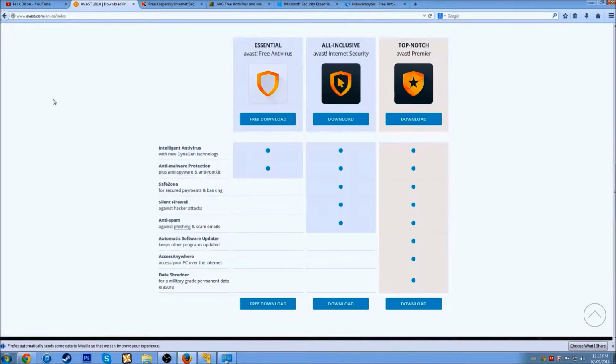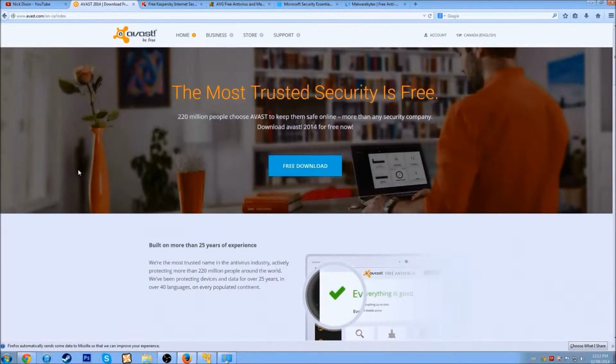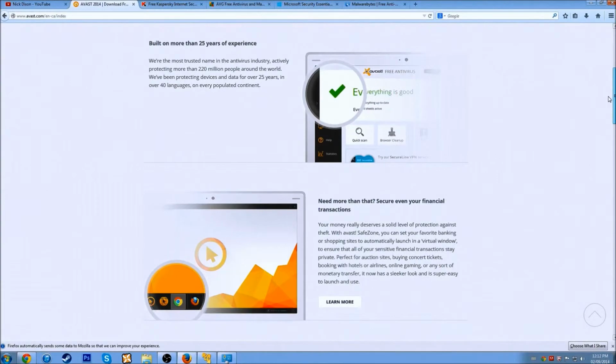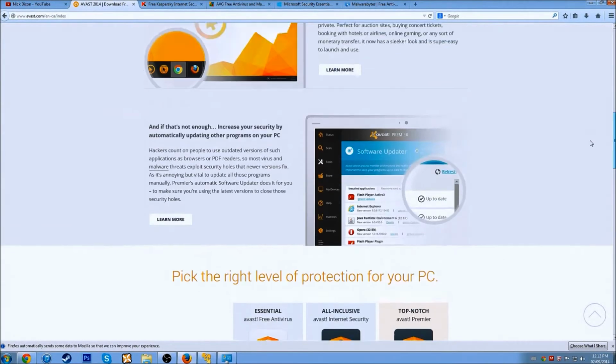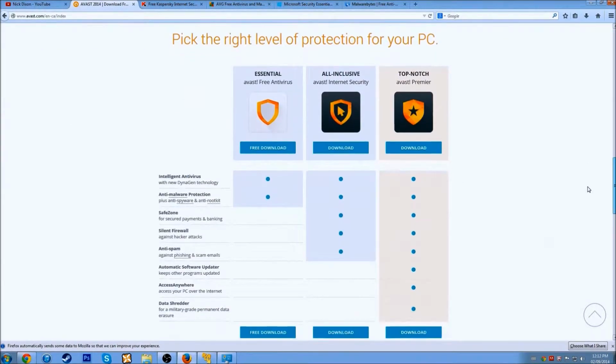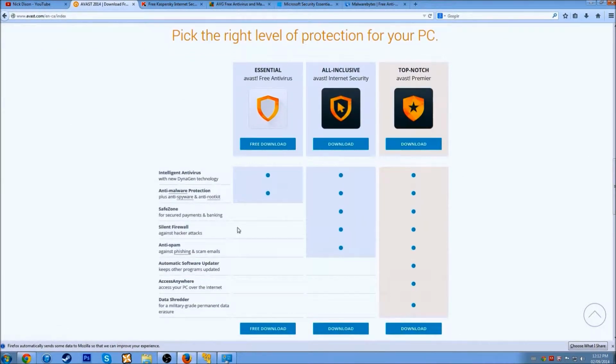So here we have Avast. A lot of people love to use Avast. It's got a lot of great features. It's very simple. It's not very intrusive really, and a lot of people can just learn to use it right away. It's got a very nice interface, and it really is one of the better products out there for free software. But on their main page, if you scroll down here, you see they have the three different versions: the free, the internet security, and the premier. They highlight all the different features that each one of them carries in these columns. But of course, right now we're just talking about free products.